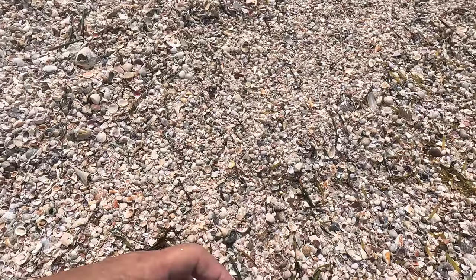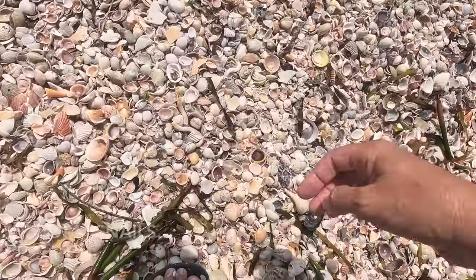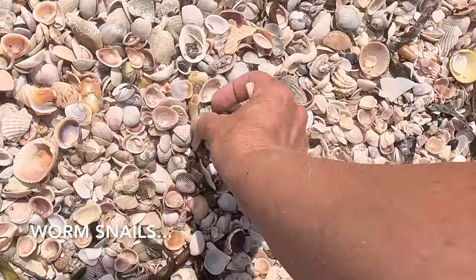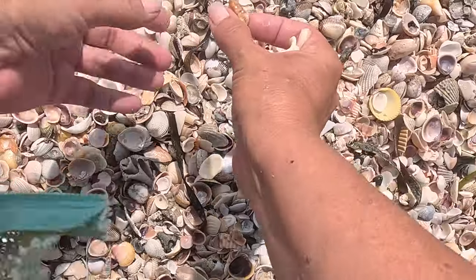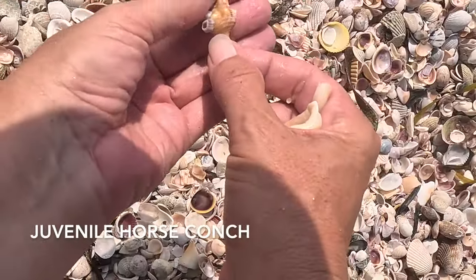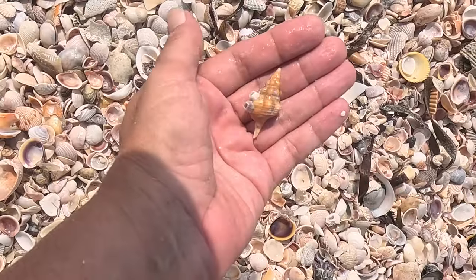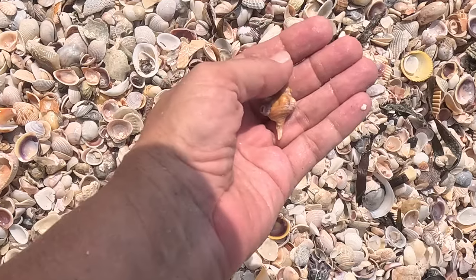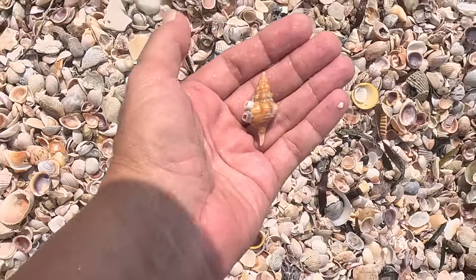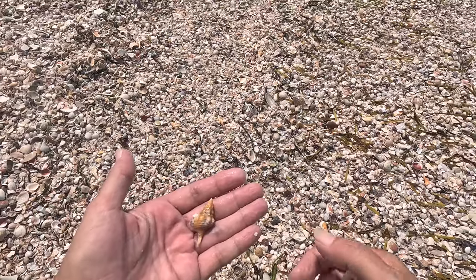All right, I better get these worm snails before the next wave comes through, or they'll be gone. One here, and one here, and one here, and oh, baby! Another little horse conch. So I've got my first one here at Sunset Beach after finding a few over at Passagrille. Amazing. Amazing. Yes.